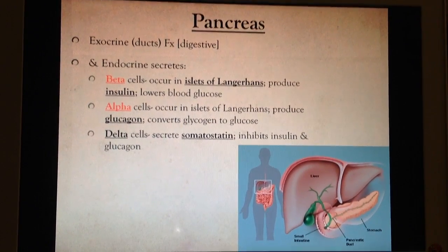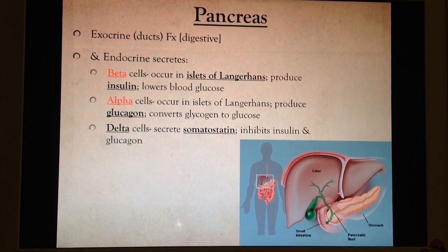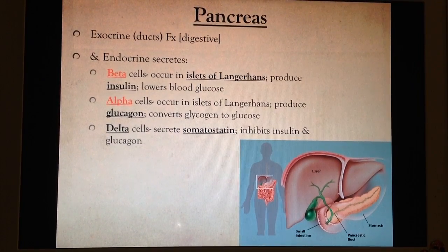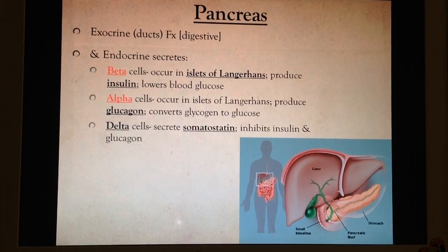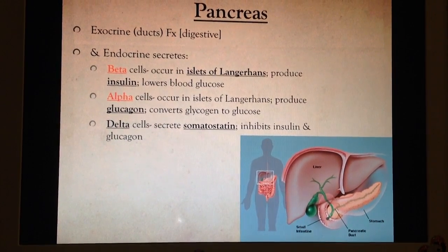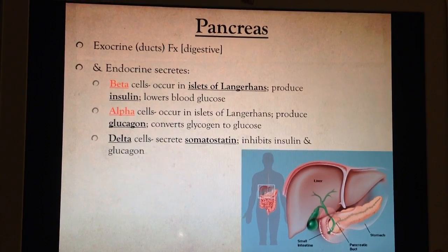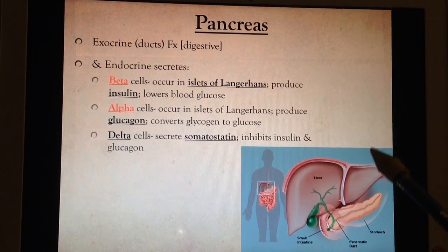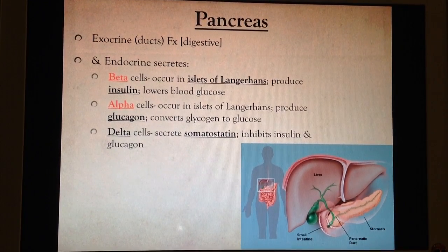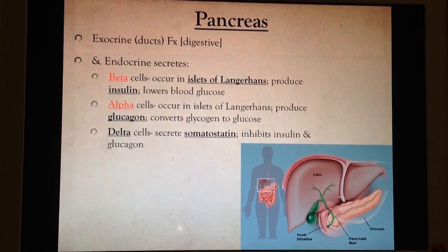So the pancreas is probably the most famous gland, or at least the one that everybody knows about, and it's particularly special because it's the only organ that has both an exocrine and an endocrine function. And we're going to skip the exocrine function for now, because we'll talk about that when we get to the digestive system, and just talk about its endocrine system for now.